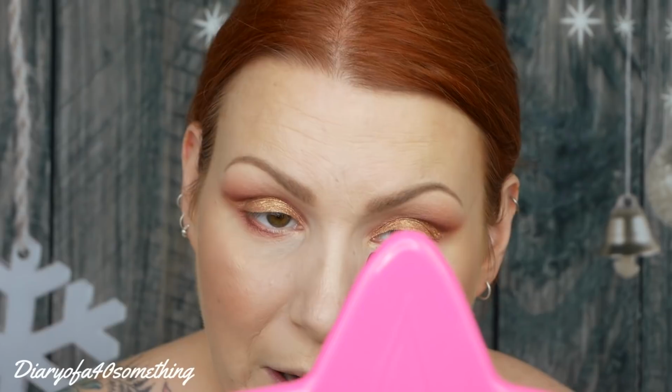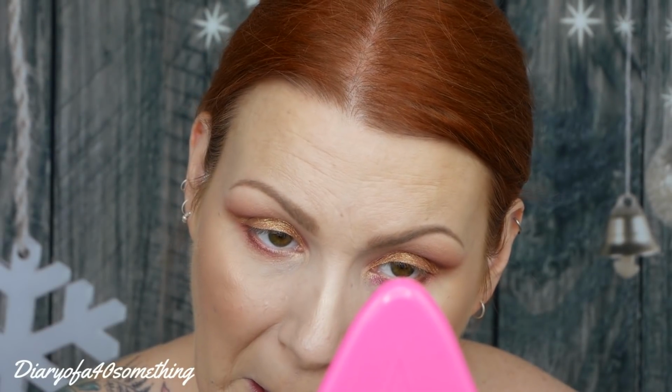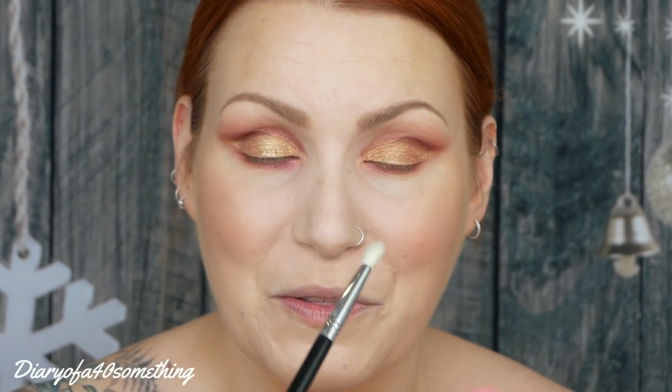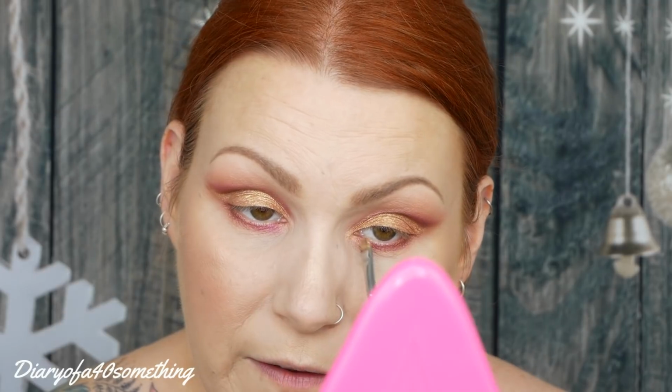So for my inner corners underneath my eyes, I'm going to go for a bright pink. So I'm just using a sponge applicator brush, damp it down with setting spray. That one over there, bright pink. This is Wild Heart, and this is going to be my inner corner eye here. Not much different actually to the palette, the Korean palette. Just taking that gold right in the corners here.